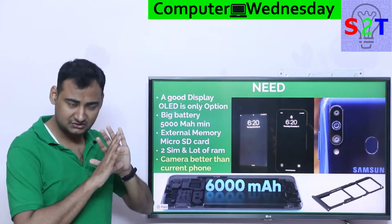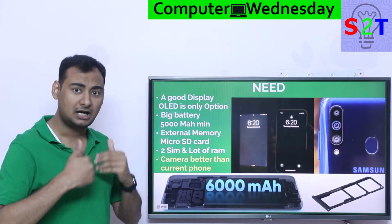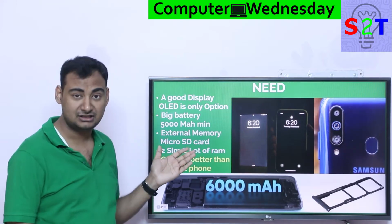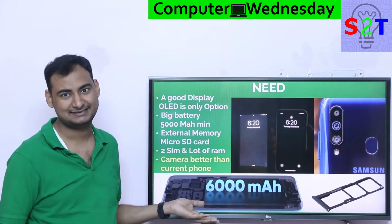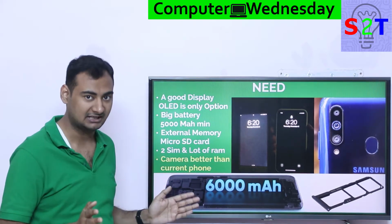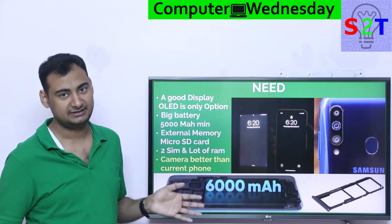For example, this is just a rough idea, like an exercise, quote unquote, of how I did it. First thing I need is a good display. Now, it may not sound like that big of a deal, but that's the primary requirement. You have to understand that's the input and output and everything else of a mobile phone. If that is not awesome, there is no point in it.